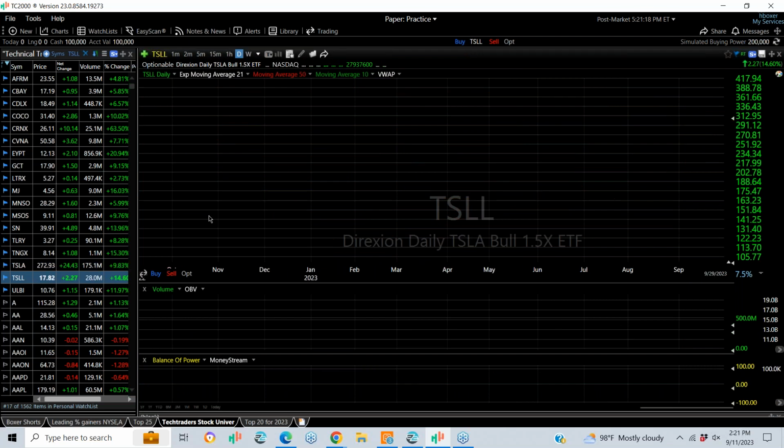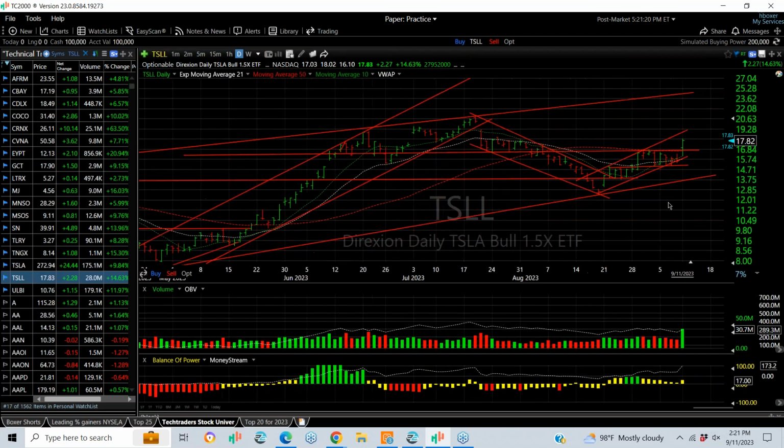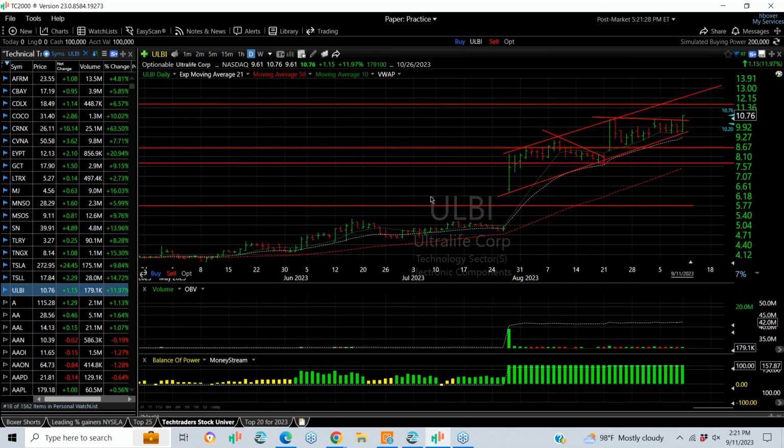And the tracking stock for it, TSLL, also broke out today and now may be headed for a test of first 18.25 and then 19.25. And finally, ULBI tech traded swing broke out of a wave 4 coil. I believe it's headed to 11.5 and maybe even 12.75, 13.